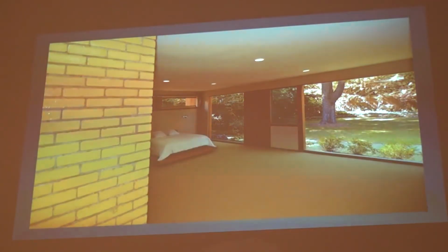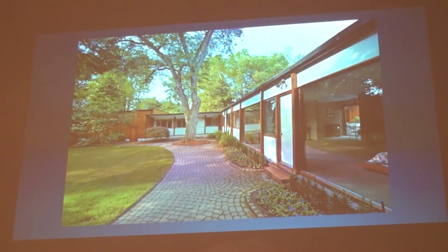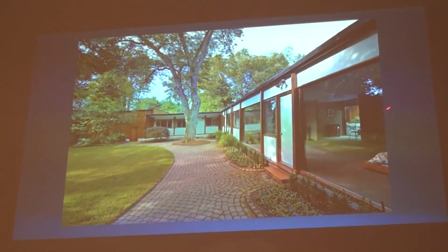This is the master bedroom, very open, and this is one of my favorite photographs. You are in the master bedroom, right by the wall, and it looks like there is no wall. Another view, you're actually in the backyard now, you were there before, now you're here, and you can see through the house and you're looking into the atrium.